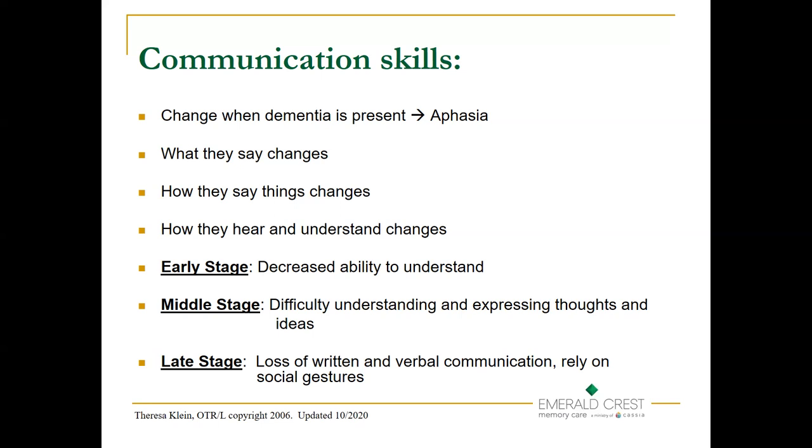And then as a person does move out of that middle stage into the late stage, words are going to decrease. They're going to say less. And they're also going to understand a whole lot less of the words that we use.